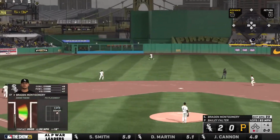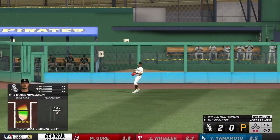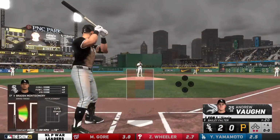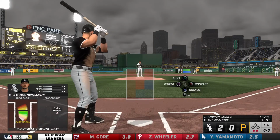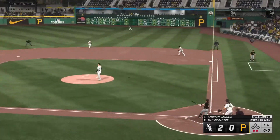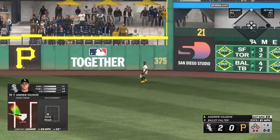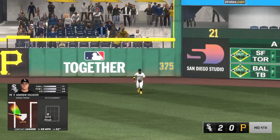Now a screamer into the outfield. And there's 2 down. Here's the third baseman, Andrew Vaughn. 1 for 1 with a single so far. Out towards right center field. And that is that.